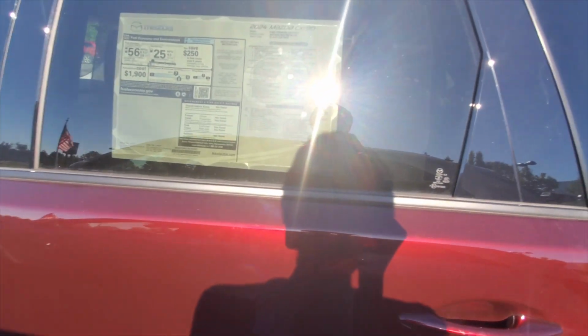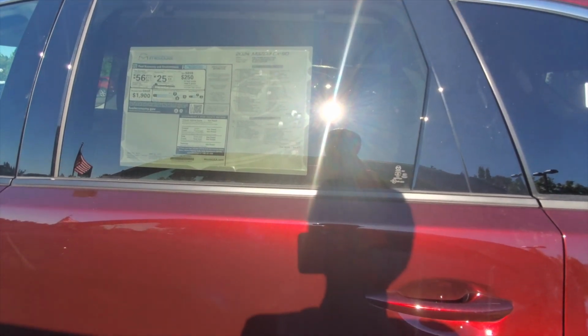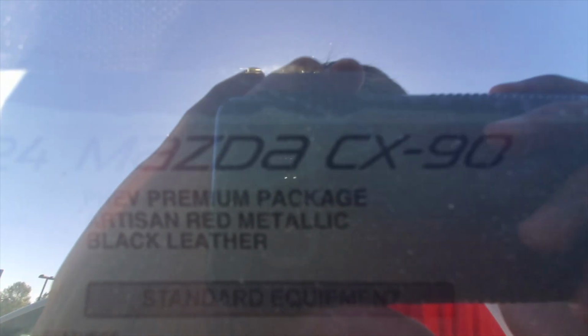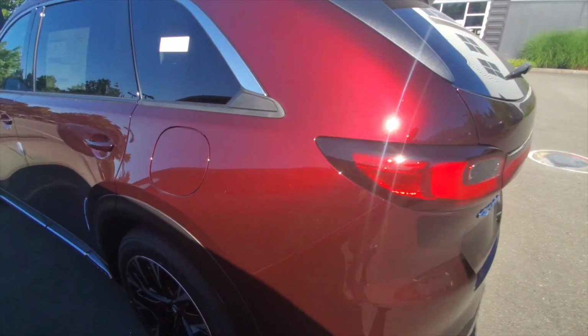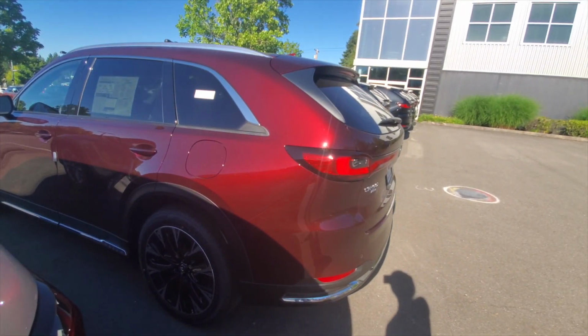By the way, this is pretty much the exact same car as that one, but this CX-90 comes in the artisan red metallic color. Hopefully you can see that right there. So this CX-90 is the press color of the car. Again, also similarly beautiful to the blue. Very dazzling in the sunlight and looks really beautiful.